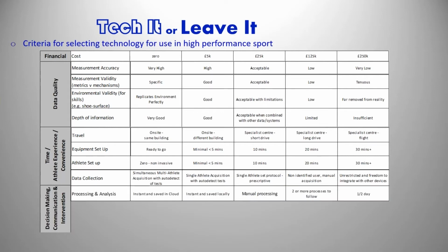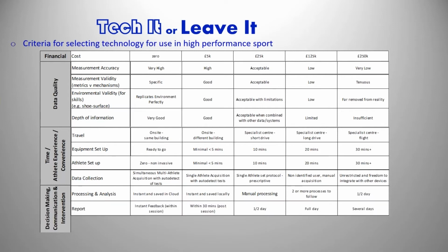So there's a processing and analysis time. Some technologies now will save things directly into the cloud. Other times you've got to manually process it. It could take half a day in some cases to process information. The length of time to process will have an adverse effect on the usability of that information when you want to make decisions. Does it report things instantly, directly within a session? Is it within 30 minutes of the session, which can still have an impact? Or is it taking half a day, a full day, or several days to process that information?